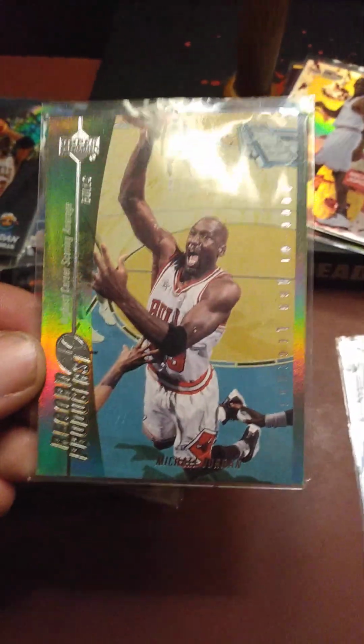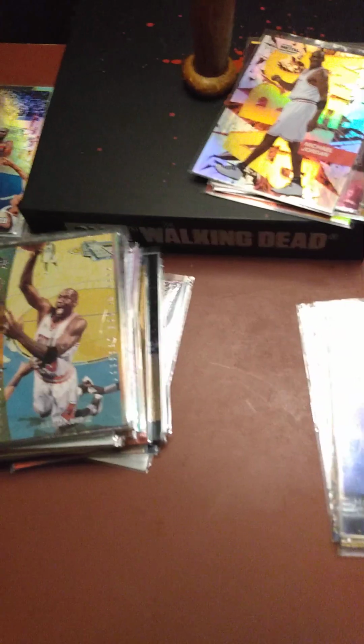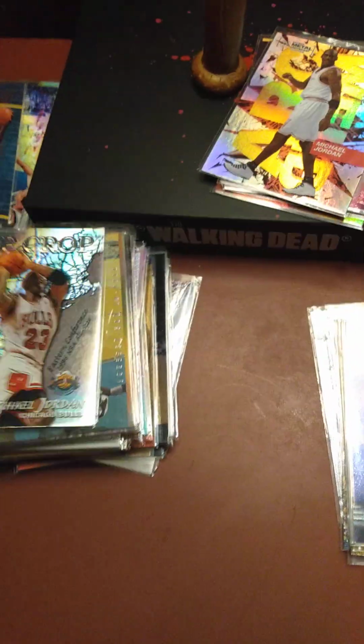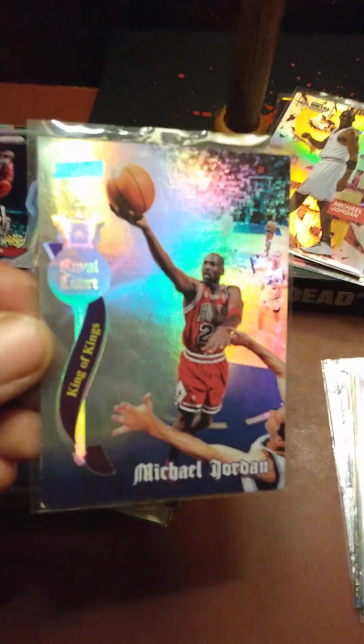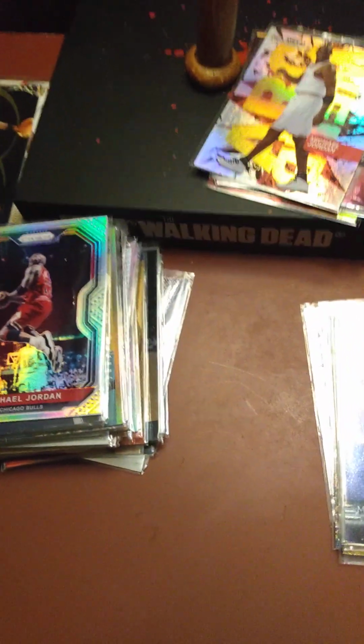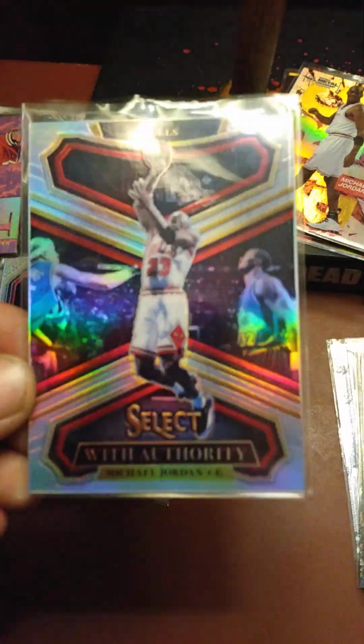Record Producers. Top Crop. Another Never Compromise. King of Kings, Royal Court. Real pretty card. Well, these are a couple Monarch custom made cards. Prisms. Select with Authority.